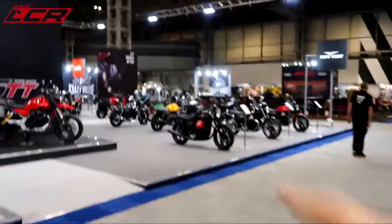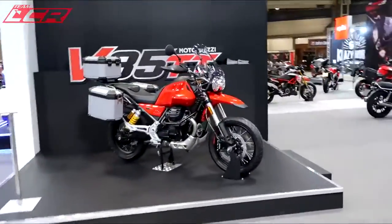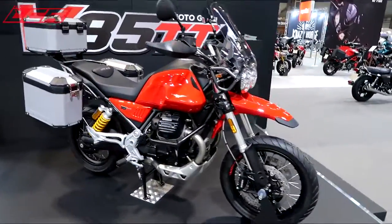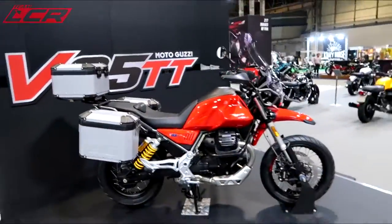Moto Guzzi. Oh, that's the new V85, the new V85 off-roader. You haven't done any adventure bike stuff yet, have you? I'll have to get you out on the adventure bike, mate. That's the V85. I think it'll be a good bike, that will. I don't know how much it's going to be yet. I don't think they've announced the price yet. Oh, 10.7. It's not bad, is it?